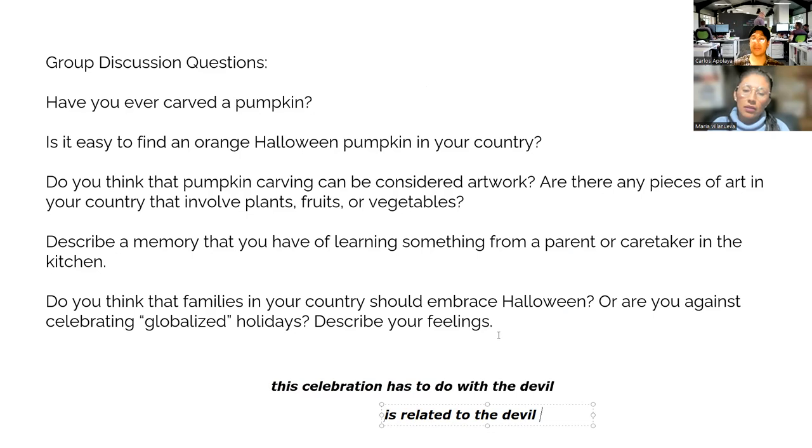So the next question, are you against celebrating globalized holidays? For example, are you against celebrating Christmas? Because for example, in Peru, a long, long time ago, people didn't used to celebrate Christmas because they used to believe in the sun, right? So my question is, are you against celebrating globalized holidays? Or what are your thoughts?